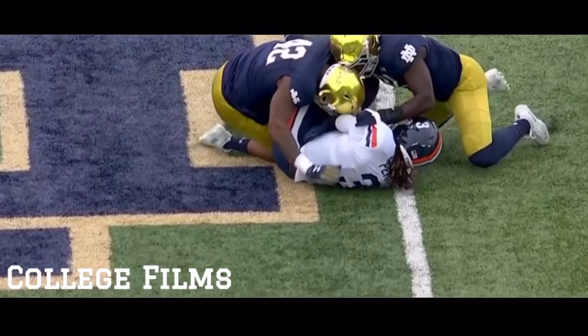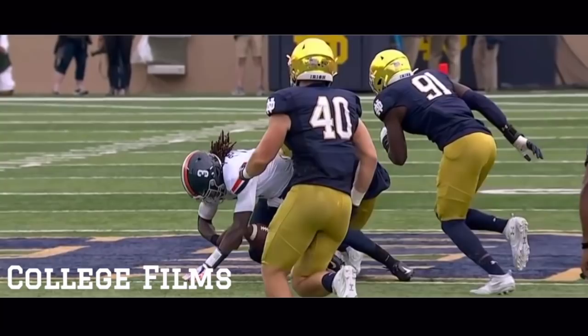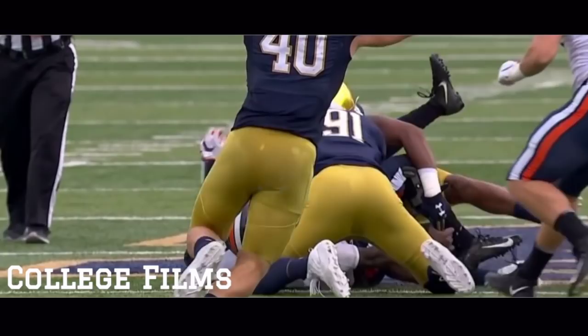Well, there was a fumble. It's interesting. Okwara comes out of the pile with the ball, but the referee pointed that it was Virginia ball. Fumble recovery by Notre Dame. He pointed the wrong way. It's the out. Ball was out, and the Irish have recovered on the first impact play by Okwara.